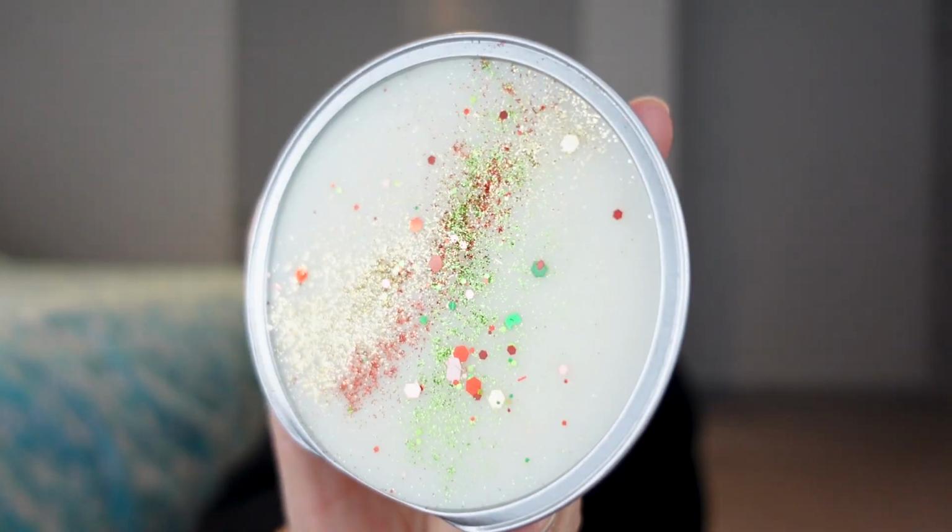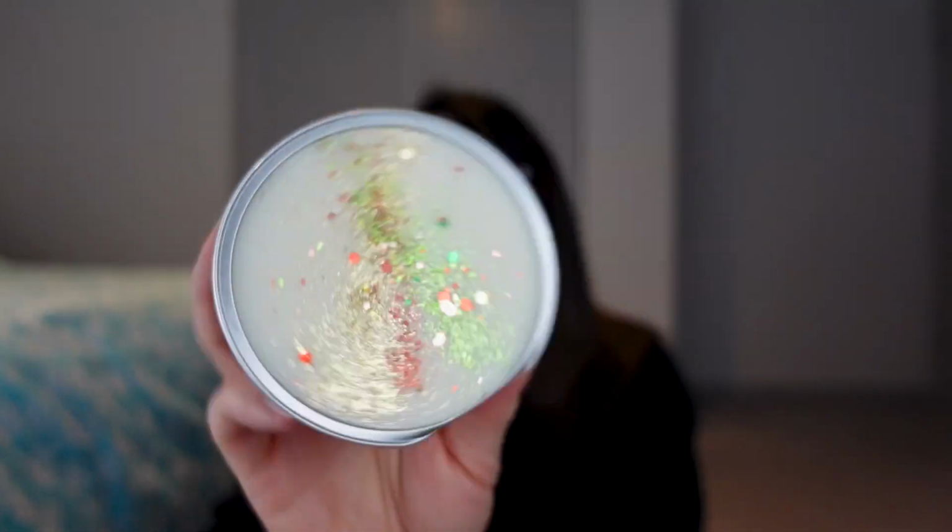It's definitely holiday with your red and green and gold. And you're like, stop talking and start describing, Martha. So I do get a lot more of the cookies and the vanilla in this. I get the fireplace now. I get some fireplace. It's not super smoky. It's just a little bit. Ooh, and then on the bottom, much more scent.